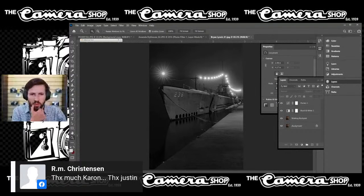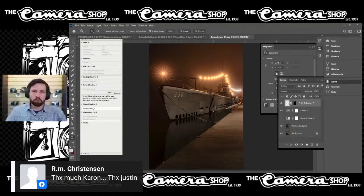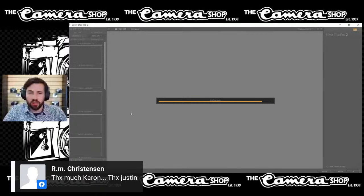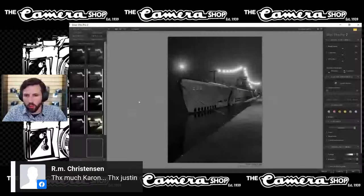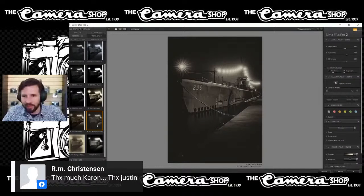But what I'm going to do is go back to the original, and I'm going to keep the curves adjustment because I just want it a little brighter. And then I'm going to go to Nik Software, and I'm going to go to Silver Effects, and I'm going to do what Phil likes to use. He likes Silver Effects, and some of my favorites are the vintage, and using antique plates.